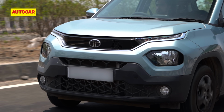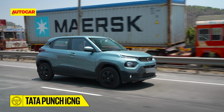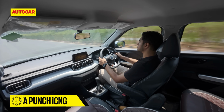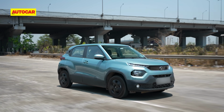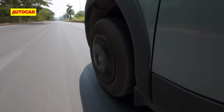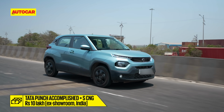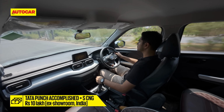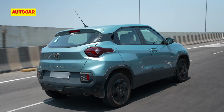The Punch iCNG is an excellent option for those seeking an economical, compact and practical highway cruiser. Its high seating position, robust build and great sound system all add to its charm. However, it falls short in terms of engine performance and lacks key safety features like hill start assist, tire pressure monitor and side and curtain airbags, all of which are available with the Hyundai.